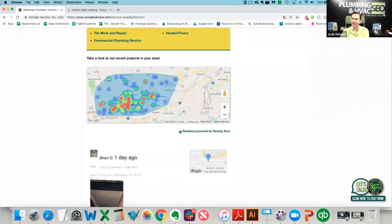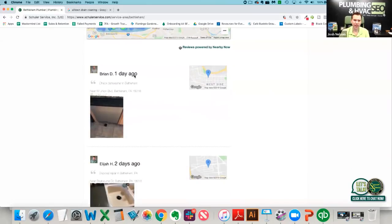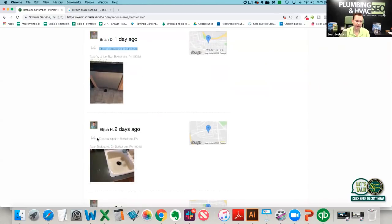And then this is nearby now, where new unique check-in data is flowing into the page. So we can see a day ago, they checked out a dishwasher. 2 days ago, they did a disposal repair. And this is literally within Bethlehem, right?